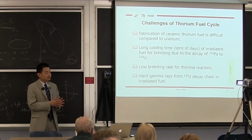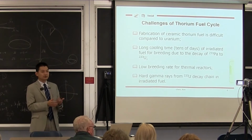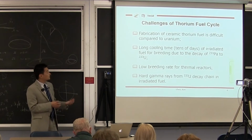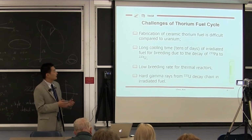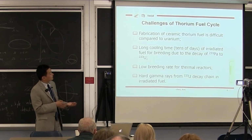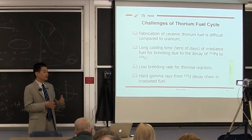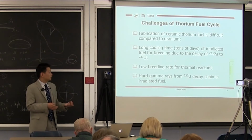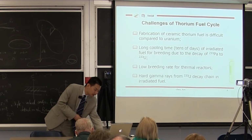But there are some challenges on thorium fuel cycles. First, it's relatively difficult to fabricate thorium fuel, especially fuel pellets, compared to uranium. And there's also a longer cooling time for irradiated thorium fuel to breed, because of the decay of protactinium-233 to uranium-233, and also the breeding rate in the thermal reactor for thorium is lower than that of uranium-238 in the fast reactor. There are also hard gamma rays from U-232. So those are some challenges on using thorium energy.